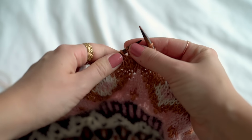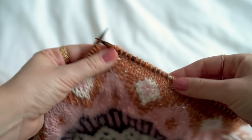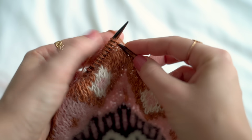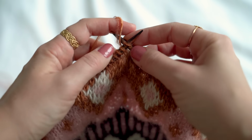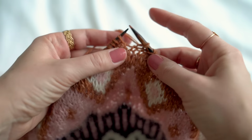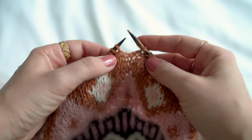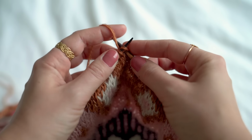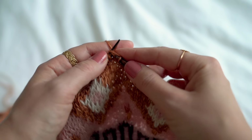And then one more thing is how you hold the needles. So let me show you a little tip on how to get more even tension when you're knitting. I knit continental style. When you're taking the yarn, try to keep this and this needle at the same angle. So when you go in, try to keep it at all times at the same angle.